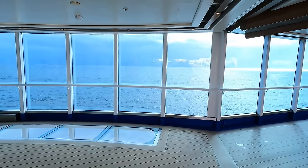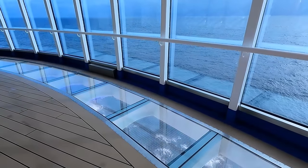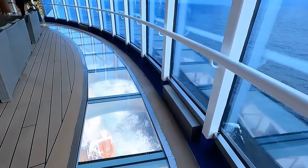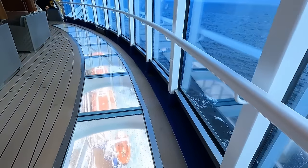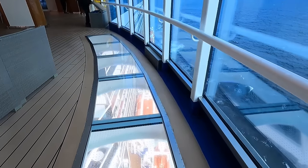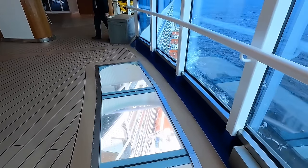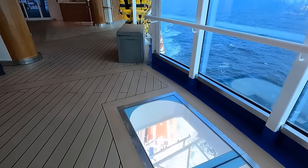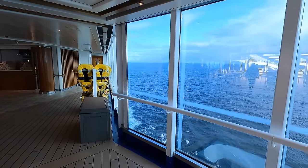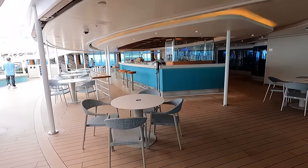Back on the Lido deck toward the back of the pool area, under the protected overhang is the Sea Walk, a glass walkway that allows you to look down 16 decks to the ocean below. There's one on each side of the ship. Located at the back of the pool area near the buffet entrance is the Sea View Bar.